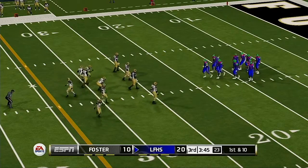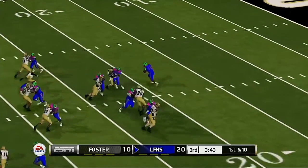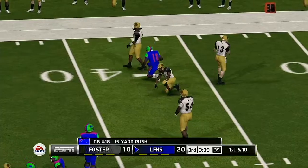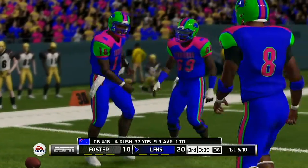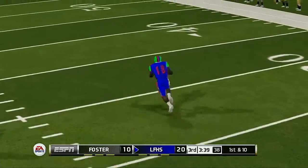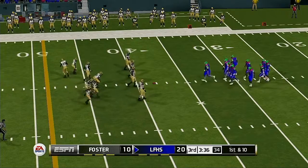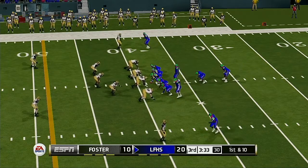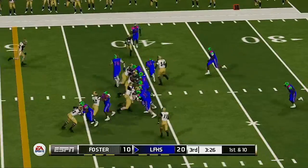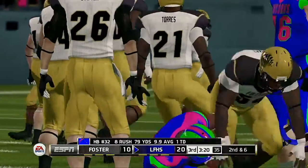So they're just about set to get the game going again. Room around the corner. Tackle at the 38-yard line. First down, 10 to go. Ball on the 38-yard line. And he carries the ball for a nice gain. That's good for a gain of 4 yards. That makes it second and six.